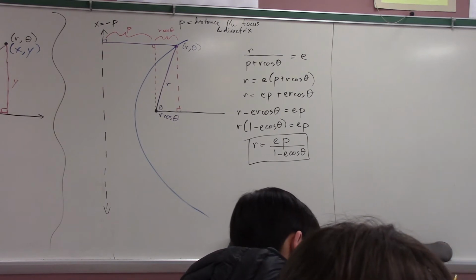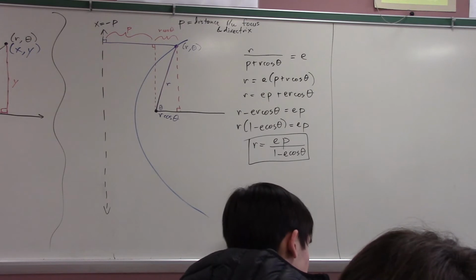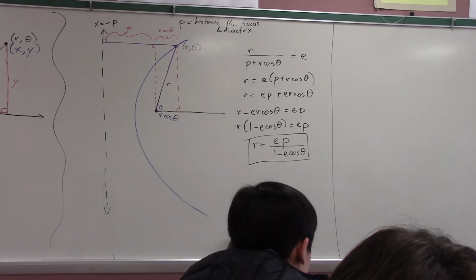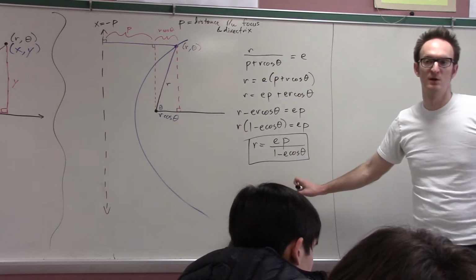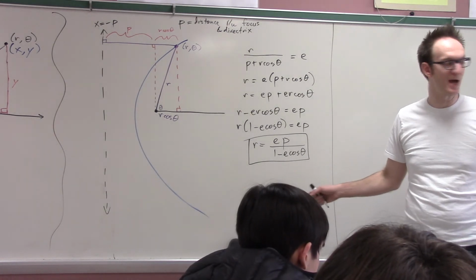Is that what you guys got? Yeah. All right, cool. So this, maybe strange at first, equation is the equation of a conic in polar. I think four things need to be true for this to be the correct equation. What's one thing governing this being the correct equation for the conic?